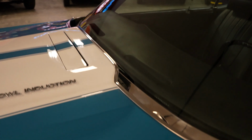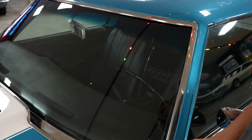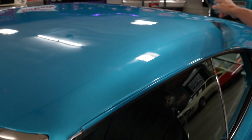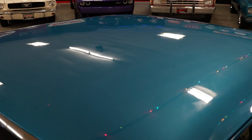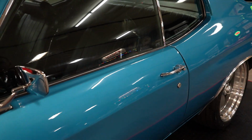Let's take a look at the front windshield. Once again, glass clarity, exceptional. No cracks, chips, molding around the front windshield's in real nice shape. Jumping up top to the roof. Nice uniform color and clear up top on the roof. Driver's side door glass does have some faint scratching that you can see in the glass. Quarter window looks to be in pretty good shape. Driver's side mirror, chrome.